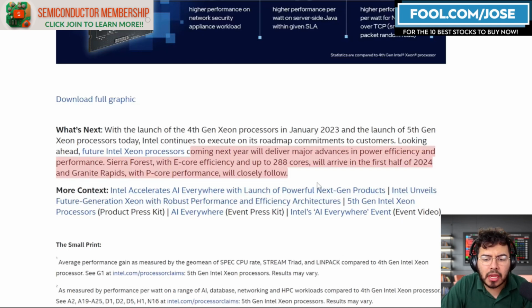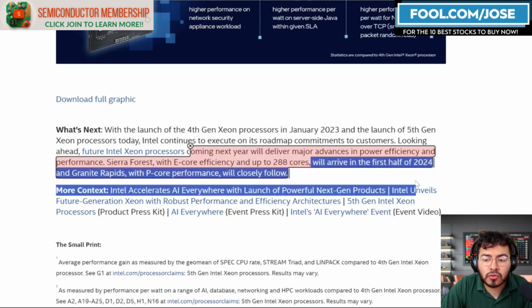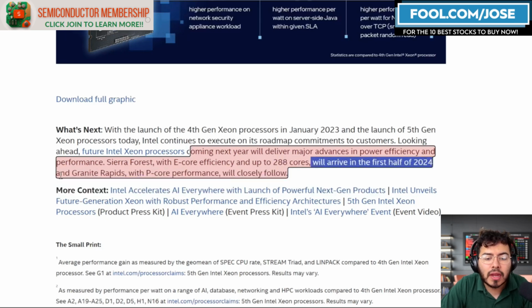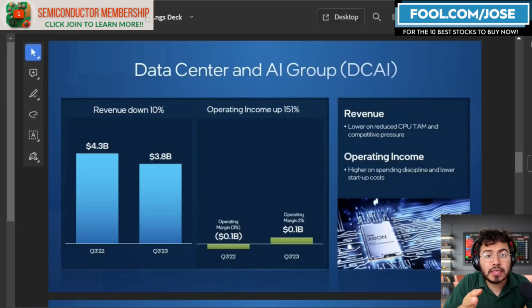They have two major upgrades coming next year, 2024. We have Sierra Forest, which is going to be a CPU that's mainly meant for efficiency and up to 288 cores. That's expected to arrive in the first half of 2024. And then we have Granite Rapids, which is going to be more of a performance type CPU, and that will closely follow Sierra Forest.